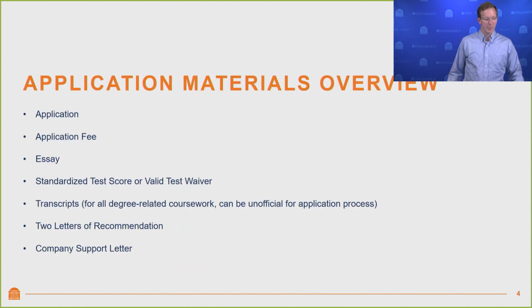So our application requirements. For those of you who have opened up our application and spent a little bit of time on our website, this should be pretty much a reminder. But for those of you who are less familiar, just starting your research process: our application fee, essay, standardized test score or valid test waiver. If you've spent some time on our admissions FAQ page or on our application itself, you'll note that we do have a waiver process, and I'll get into a little bit more about that later.